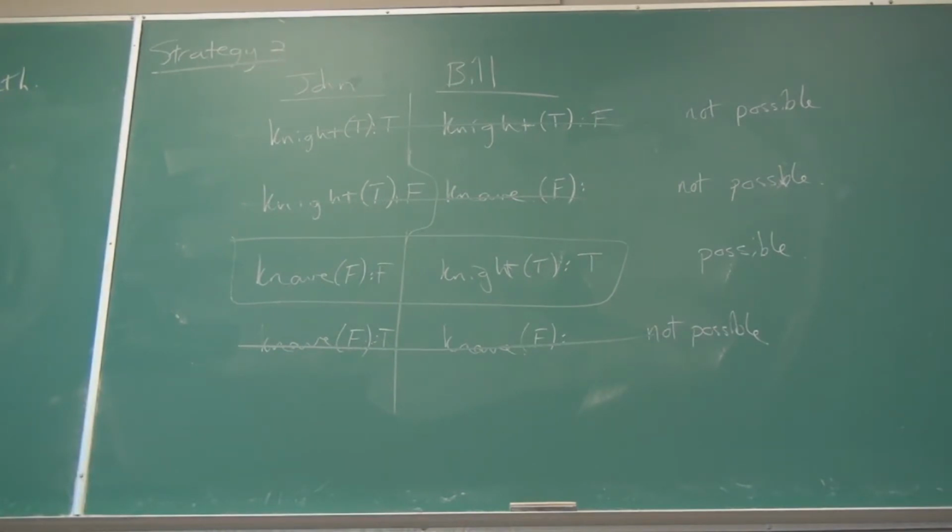Any questions? Makes sense? The more you do, the better it'll feel. It's like anything else. Totally manageable. If you can manage Lady and the Tiger, this is no different. All right. One more example.